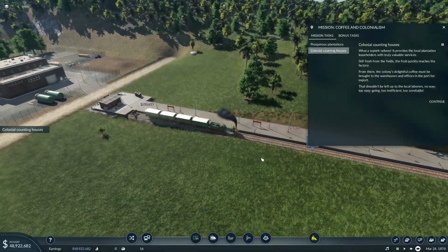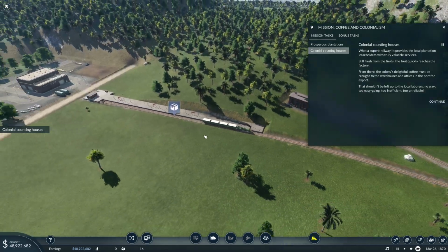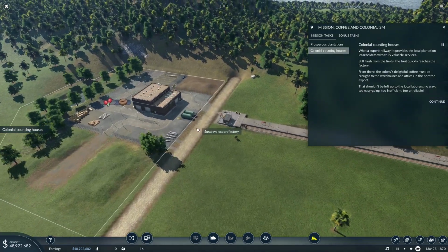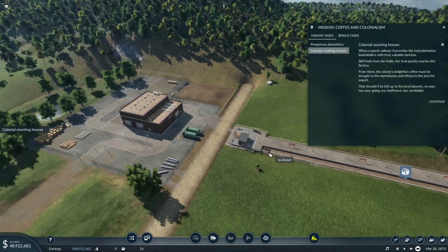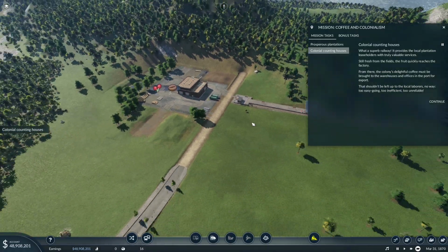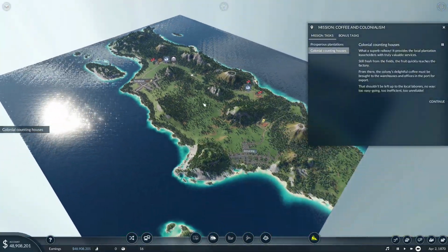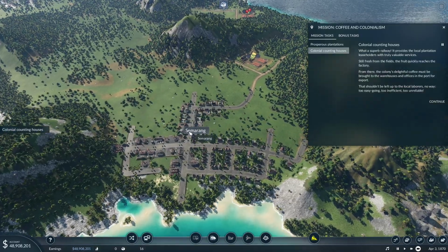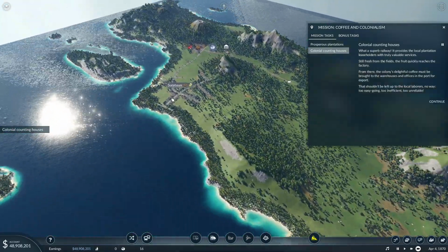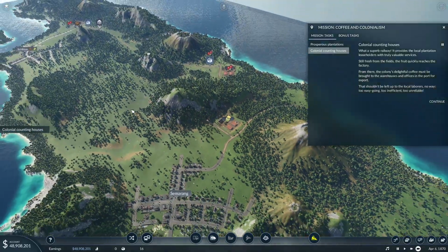What a superb railway! It provides the local plantation leaseholders with truly valuable services. Still fresh from the fields, the fruit quickly reaches the factory. From there, the colony's delightful coffee must be brought to the warehouses and offices in the port for export. That shouldn't be left up to the local laborers, no way! Too easygoing, too inefficient, too unreliable.